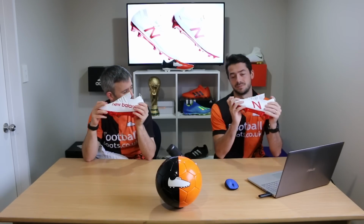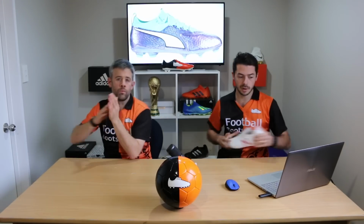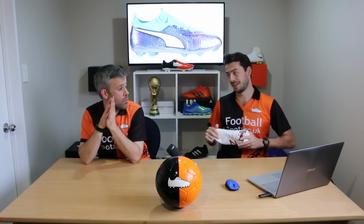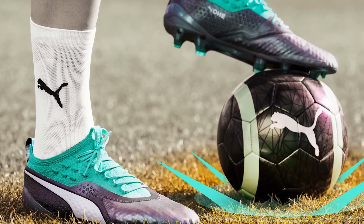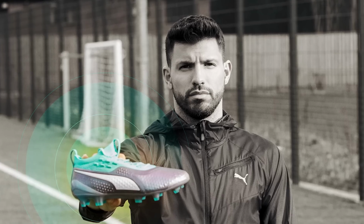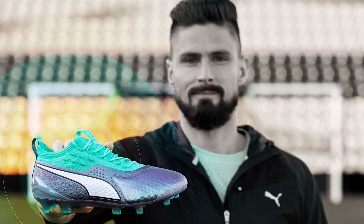Yes. All right. So number 8 in our list. We are talking about the Puma 1-1. Now that's its official name. All right. So, a couple of big name players wearing this one: Sergio Aguero and Olivier Giroud. Is there another big name player who is now wearing these at the World Cup? He would wear anything he wanted to, but yes, now he will.